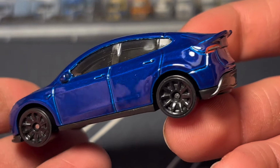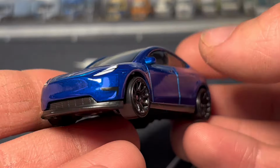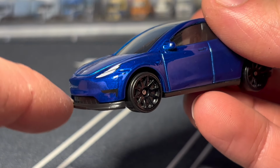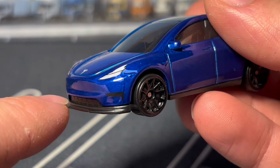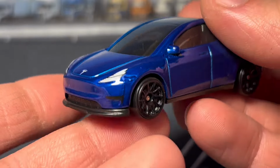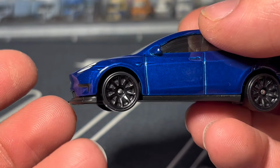And I say the Hot Wheels one is modified. It isn't, you know, totally. It's got like a chin spoiler here, which is an actual accessory you can buy for the Teslas. I had a couple of them in the shop like that, with a fake carbon fiber chin spoiler, but it actually looks pretty good. So there's that. And it's actually pretty easy to install because we had to replace one of them.